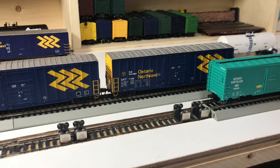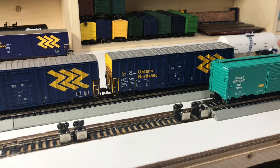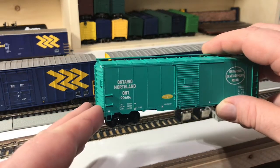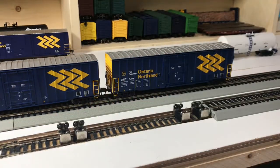Now the road numbers available were 90812, 90606, and the third car, which I do not have in my collection, was 90743. So I'm still scouring for that one.